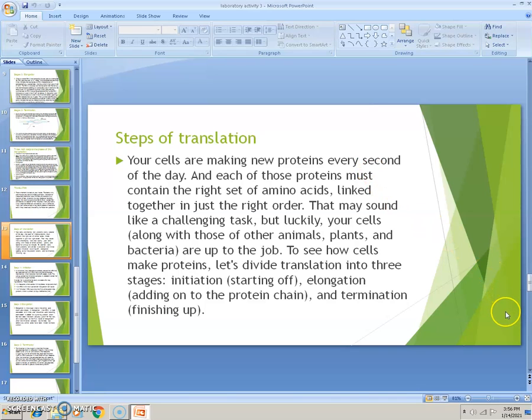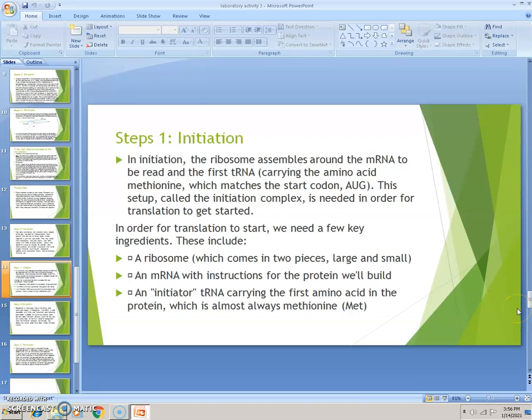Your cells are making new proteins every second of the day, and each of those proteins must contain the right set of amino acids linked together in just the right order. That may sound like a challenging task, but luckily your cells are up to the job. Amazing. There are also steps in translation.